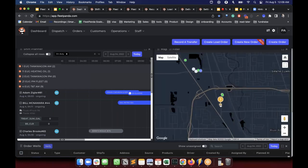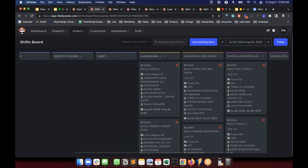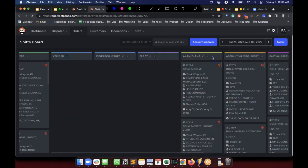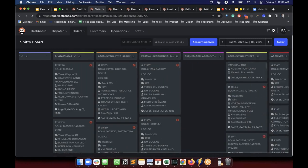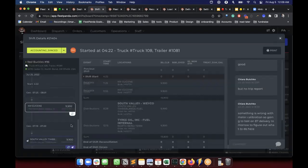There's a lot of routing as well that we provide. And then I'm going to quickly switch gears and talk about shifts and reconciliation. So this is a view where you can see your shifts, and shifts are really moving from active to completed to ready to be synced with the back office. If I open up, let's say, one of the shifts here, let's try this one, it's giving you a full picture of what happened with the shift: the start, who was driving it, the entire paper trail of what's going on in a shift.